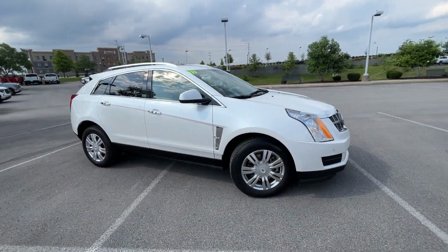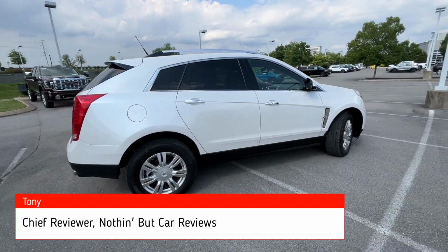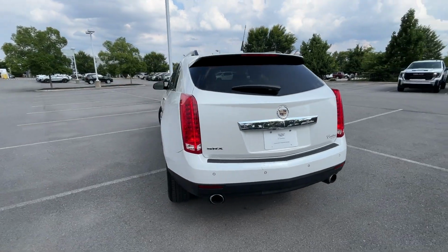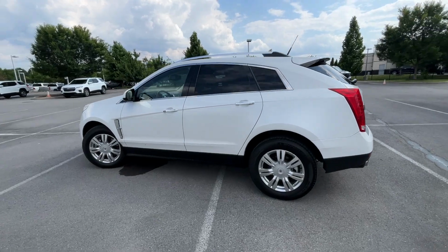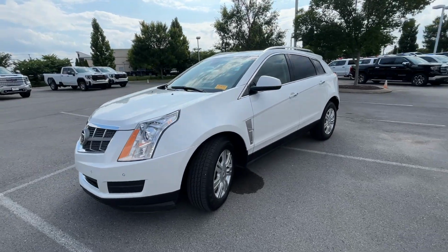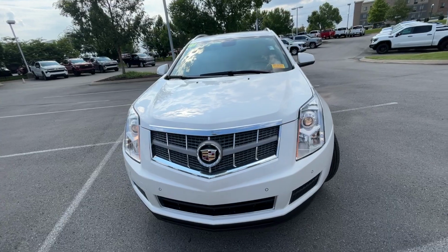Here we have a pre-owned 2011 Cadillac SRX. This one comes in the luxury trim level with front wheel drive and platinum ice tri-coat. And then we have shale leather interior. The powertrain consists of a 3-liter naturally aspirated V6 engine, mated to a 6-speed automatic transmission. And this one almost has 103,000 miles, like 102,895, I think.